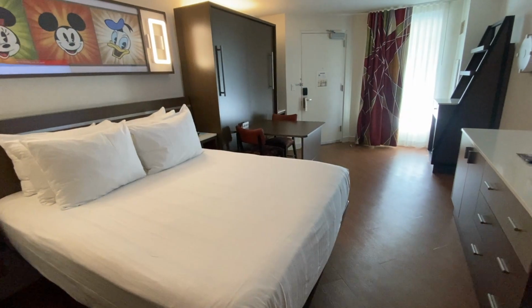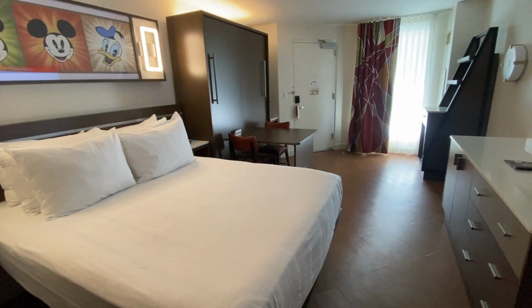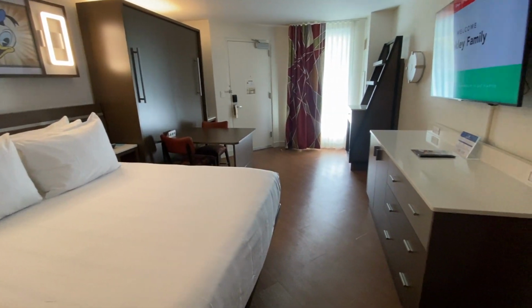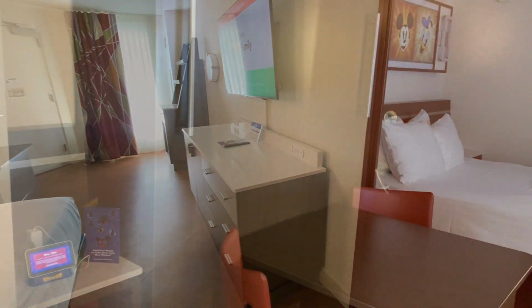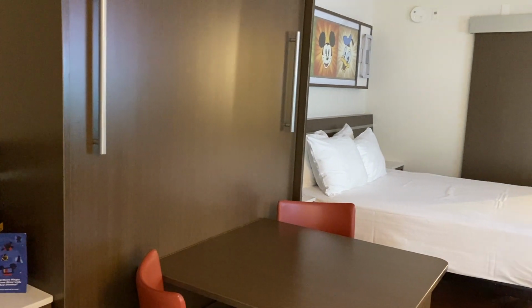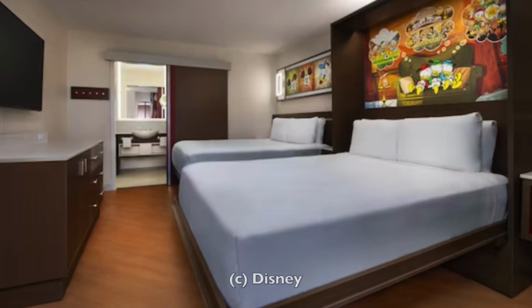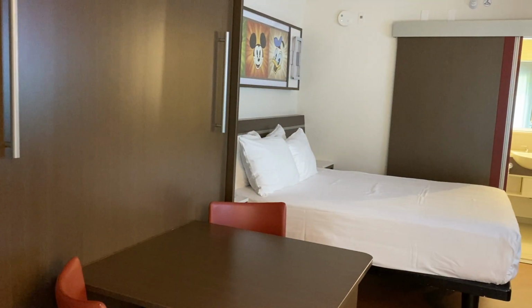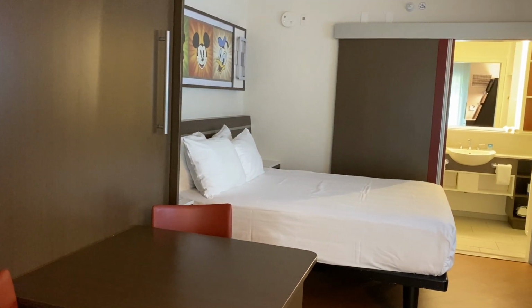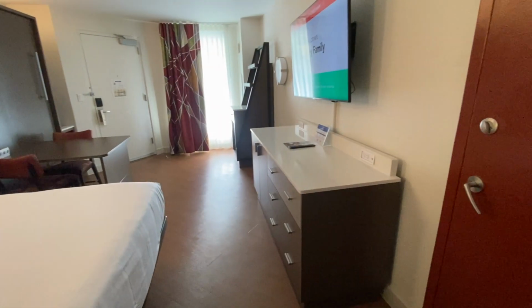Most of the rooms at the All-Star Resorts have 2 queen beds, but one queen bed is a pull-down bed. When you arrive, you'll see a table with 2 chairs. Just move the chairs out of the way and pull down the Murphy bed. Super easy. Plus, having the bed up during the day gives you a lot more floor space compared to other rooms. All rooms have a very large flat-screen TV.